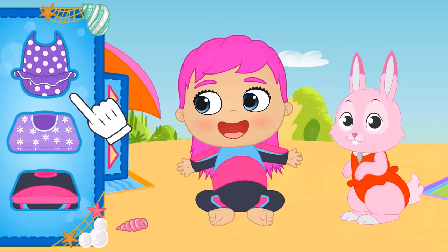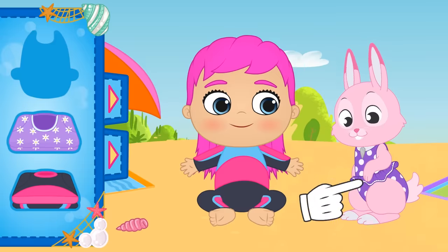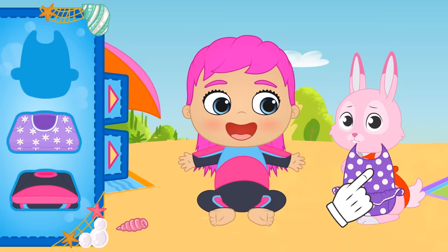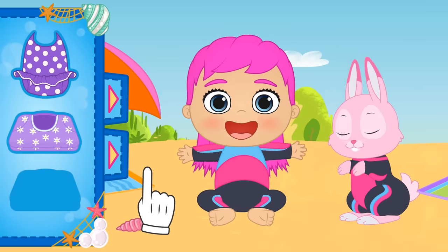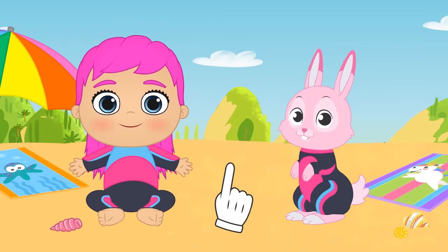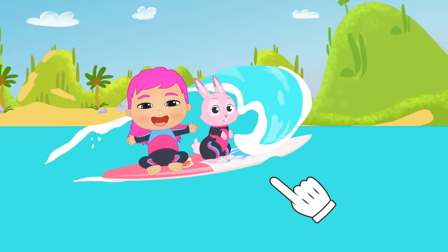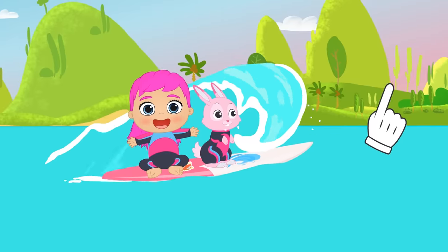You've chosen one of your swimsuits. All right, let's put it on. Do you think this swimsuit looks like Lily's wetsuit? Of course, Ruby. Your surfing suit is this one. Now you are both ready. Let's get in the water. Wow, you are amazing surfers. Let's have fun.